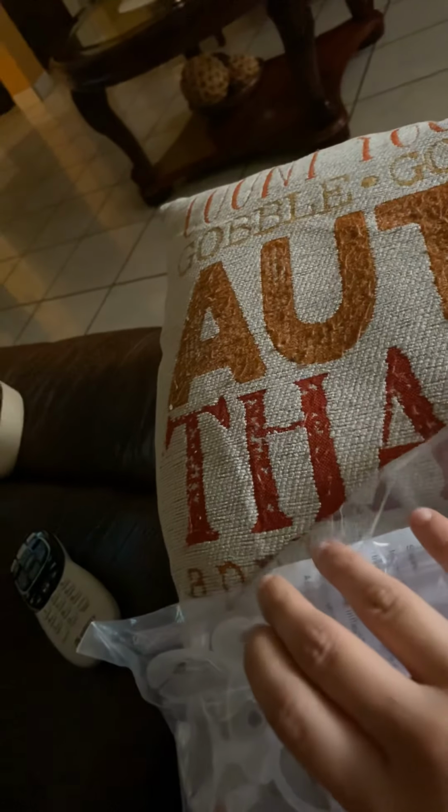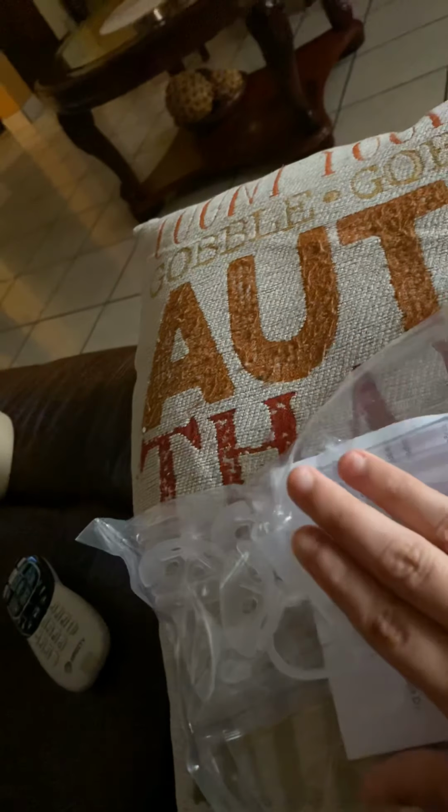And this is how it looks from the inside. I'm not gonna open it. I'm just gonna leave it closed like this. So I've got two of these in here, and here's the other one. I got two at the 99-cent store. That's super super cute, and they are right there. Now let me grab my 99-cent store bag. Oops. This is my 99-cent store bag right here.